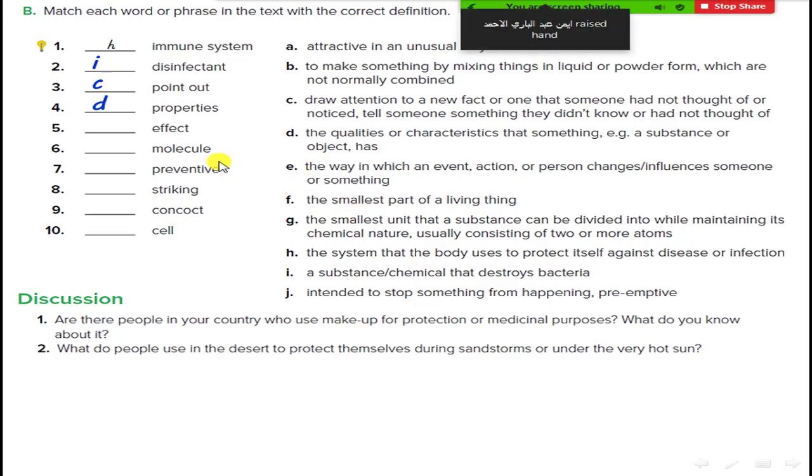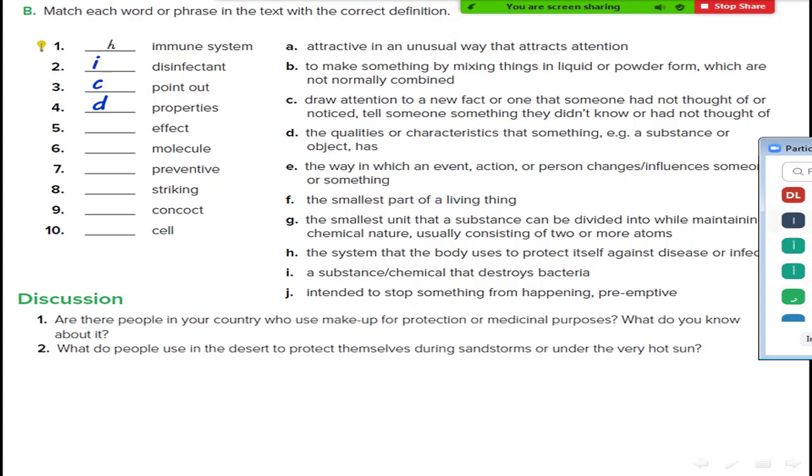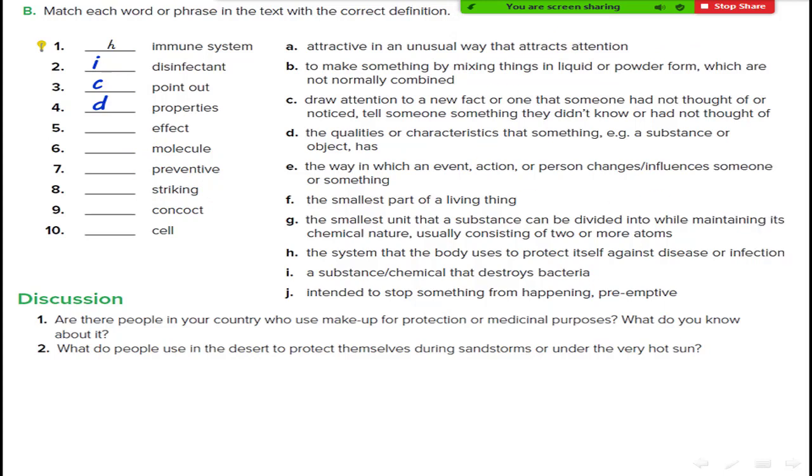Number five, effect. Effect means? Okay, Ayman. Effect means the way in which an event, action, or person changes. Very good. Yes. The way in which an event, action, or person changes or influences someone or something.